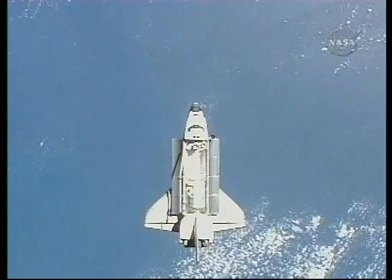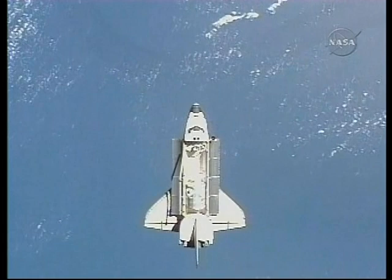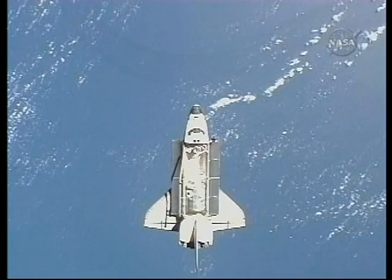Endeavour's Commander George Zamka is starting that rendezvous pitch maneuver, the 9-minute backflip of the space shuttle. It began at 10 p.m. Central Time.